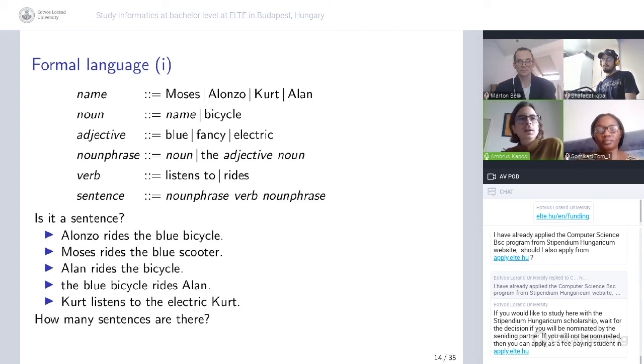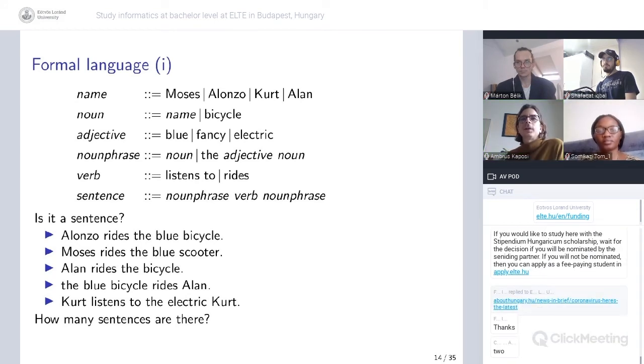And then we have 2 verbs. So a sentence can be formed by 20 noun phrases, then 2 verbs, so that's altogether 2 times 20, 40, and then we have 20 more noun phrases. Okay, so altogether, I think that's 800. So you can write 800 valid sentences in this formal language.